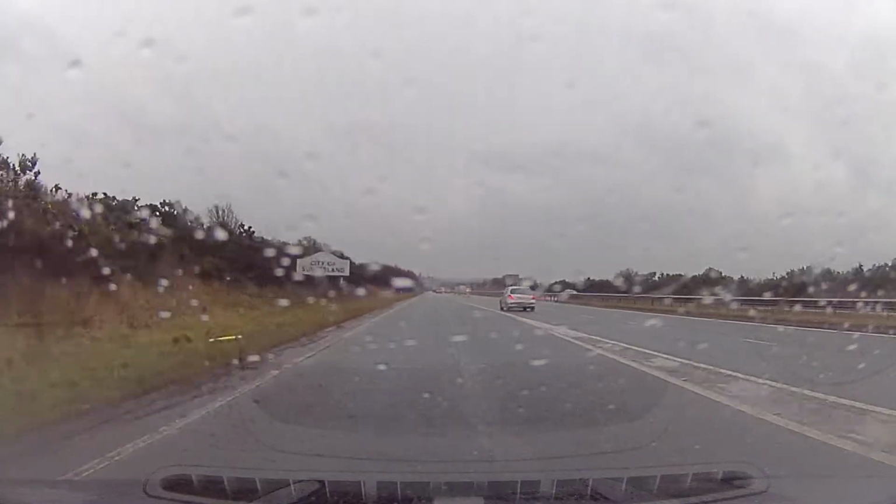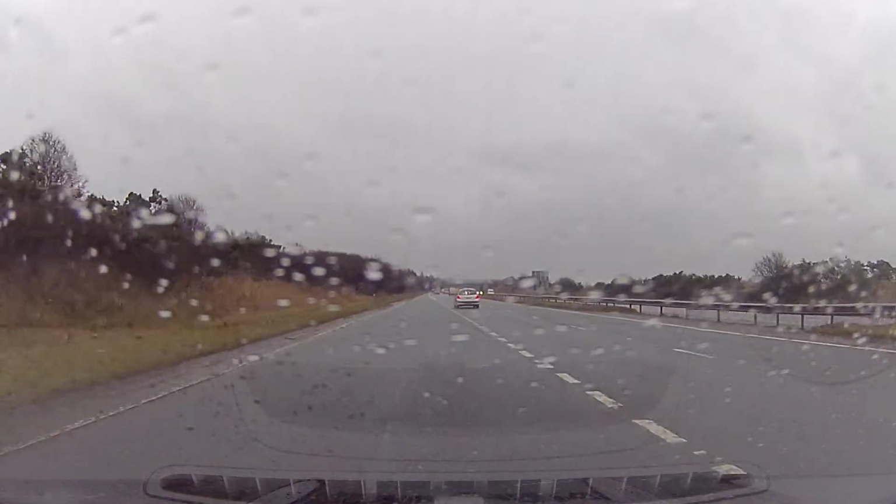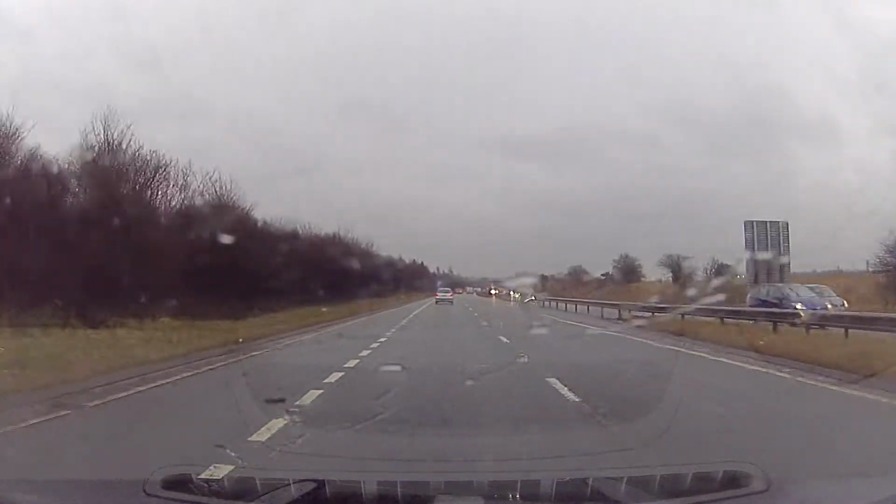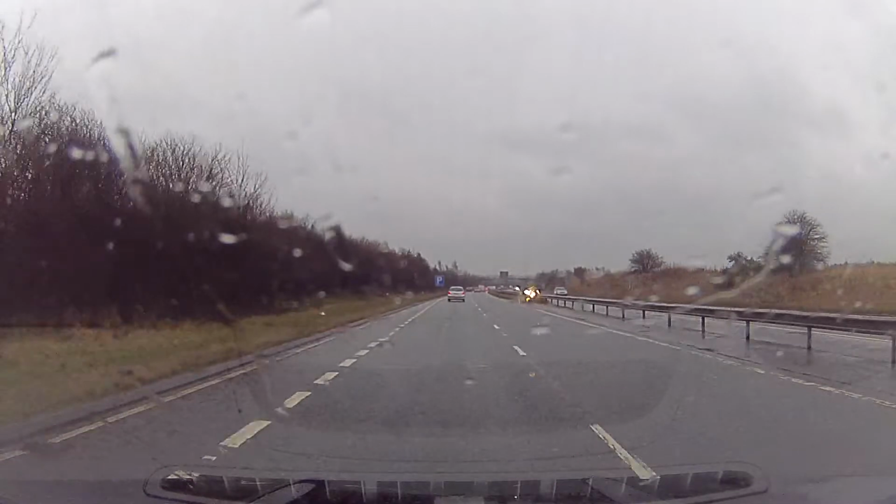Checking right door mirror, signal on for right, nice and early. Lucky me, there's nothing in the right lane. So I just move across, having a sideways glance. Now remember, it's wet, I need a 4-second gap.